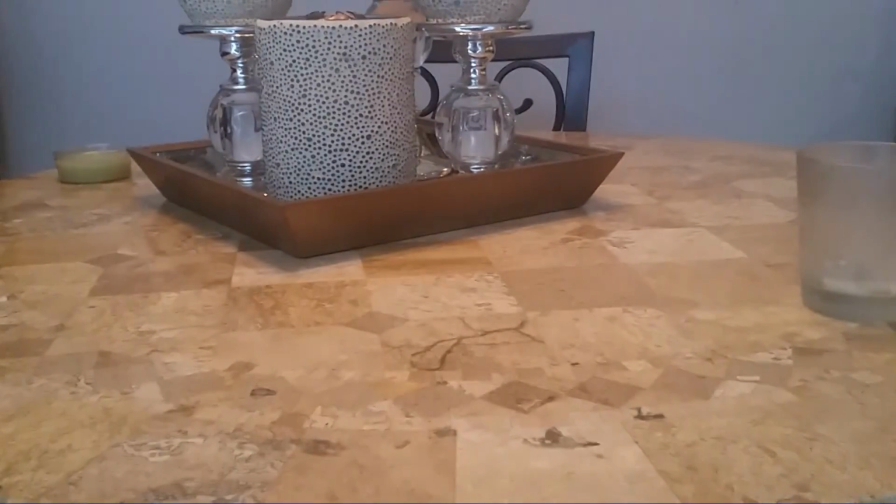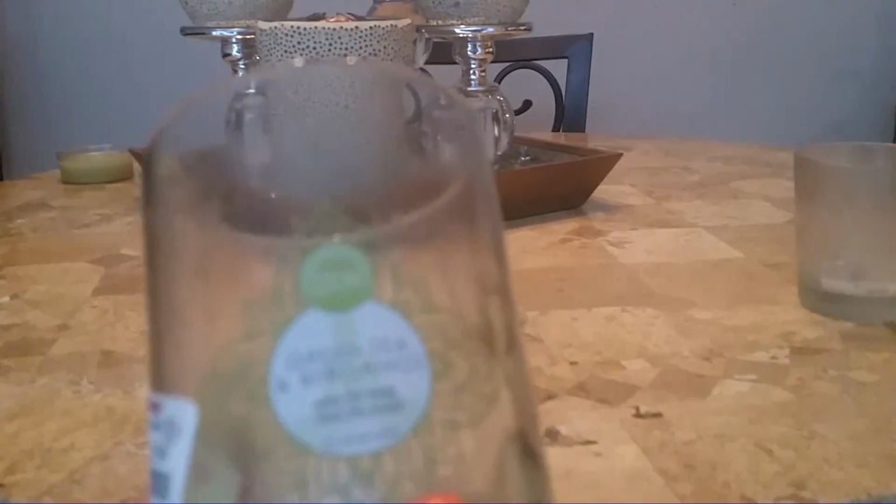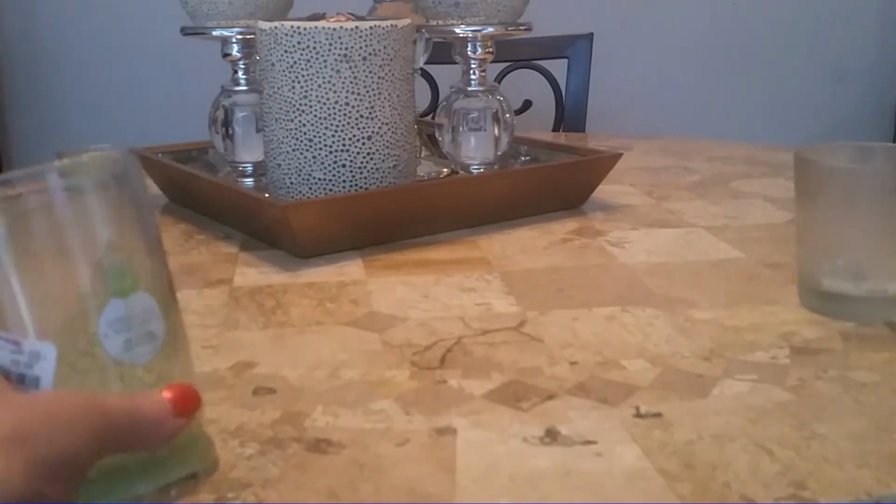This one I would not get again. The scent was just too light for me. Like I said, if I want tea scent, I want a black tea scent. So I'll burn Bath & Body Works London or their Southern Sweet Tea. This just was not what I was looking for.